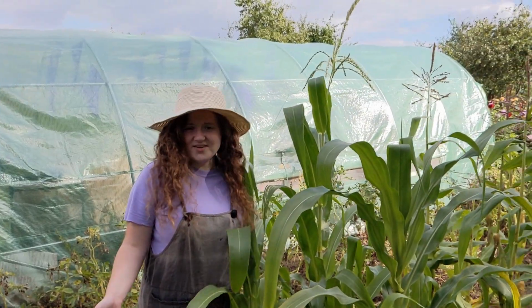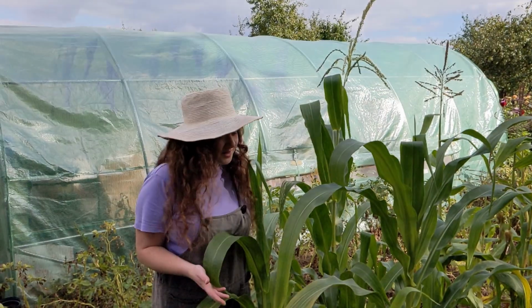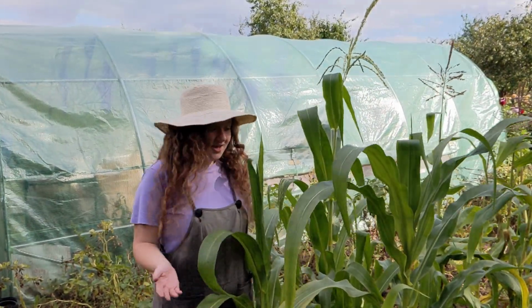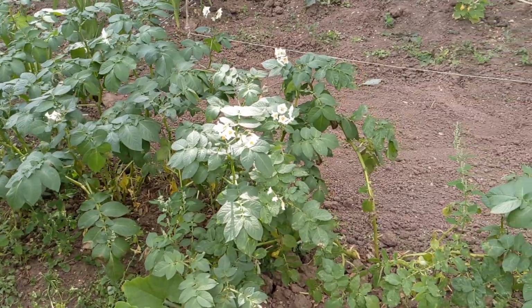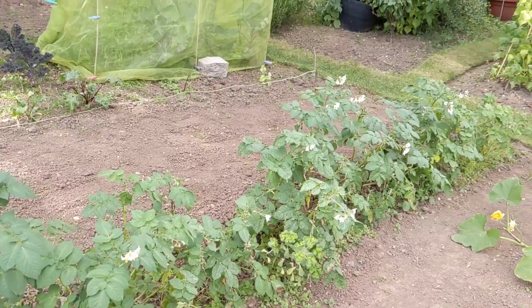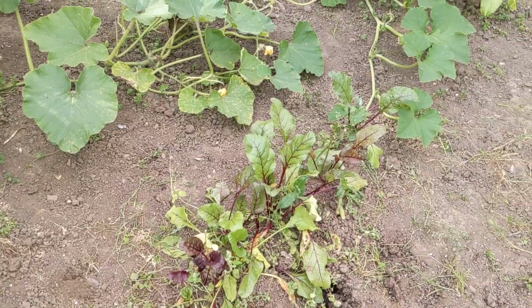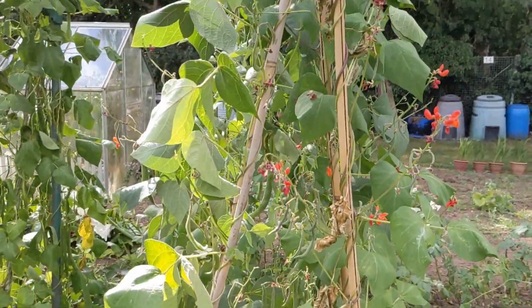This is the lower half of our second plot, which you can see is quite shaded for the majority of the day, but we still managed to grow quite a few crops on it, including the sweet corn. So let me talk you through what else we're growing. This is the final row of Purple Majesty potatoes for this year. We've also got more runner beans on this side, along with our third and final pumpkin patch.